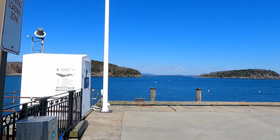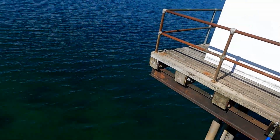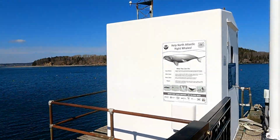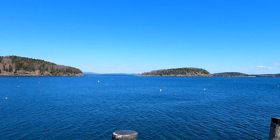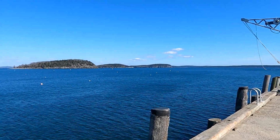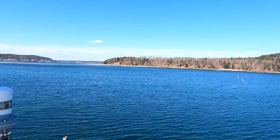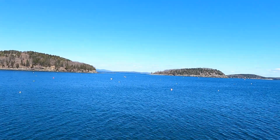It's a nice calm day though, and the water is very clear. Let's look down. And you can see the bottom, even though there's about 10 feet of water there. A lot of the time in the summer, you can't see the bottom because the water gets cloudy. So here we go, looking out over the Porcupine Islands and toward the Schoodic Peninsula in the distance. So it's a very pretty day, nice and warm, shirt sleeve weather, a little breeze, but by and large, very nice here at the town dock in Bar Harbor on March 10th, 2022.